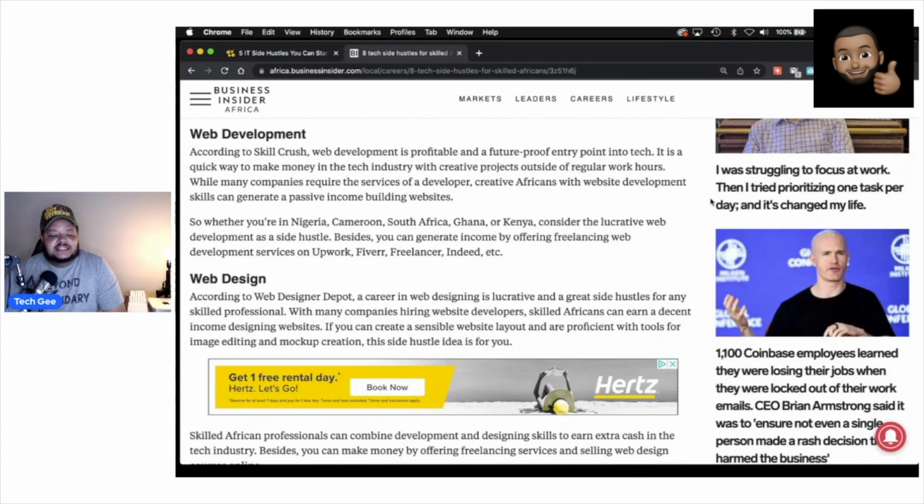The first one they mention is web development. It says, according to Skill Crush, web development is profitable and a future-proof entry point into tech. It is a quick way to make money in the tech industry with creative projects outside of regular work hours. While many companies require the services of a developer, creative Africans with website development skills can generate a passive income building websites. And it says you can generate income by offering freelancing web development services on Upwork, Fiverr, Freelancer, Indeed, etc.